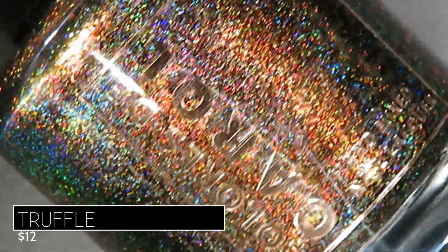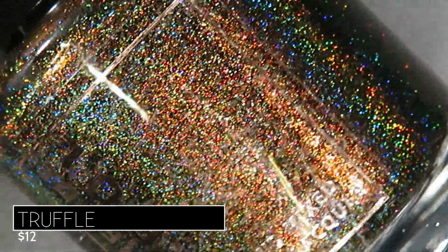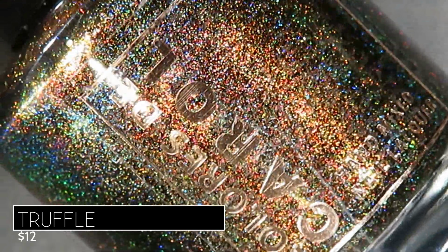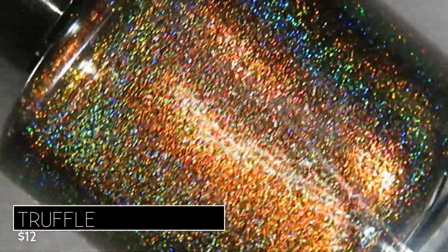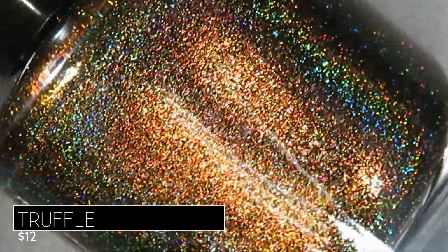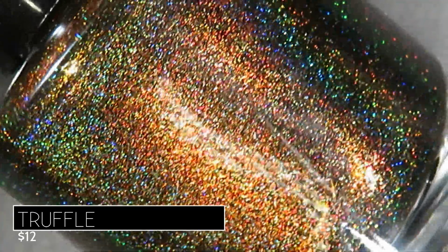Next, we're taking a look at Truffle. This one's described as being a cinnamon brown with olive undertones. It's got linear holographic pigment as well as some aurora shimmer. So Truffle is different from the rest of the collection in that way. It's the only one that's got that aurora shimmer. And I hope that Colorist Carol releases more because holo and shimmer together, my dream come true. It's like my favorite combination.